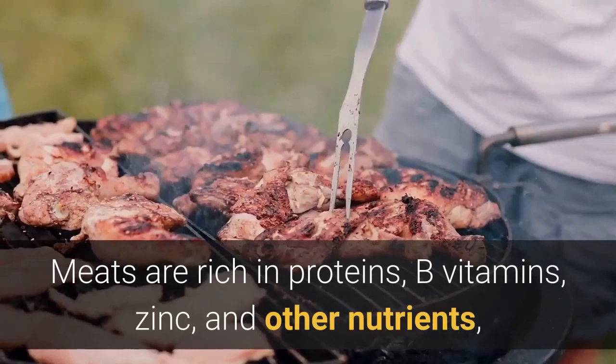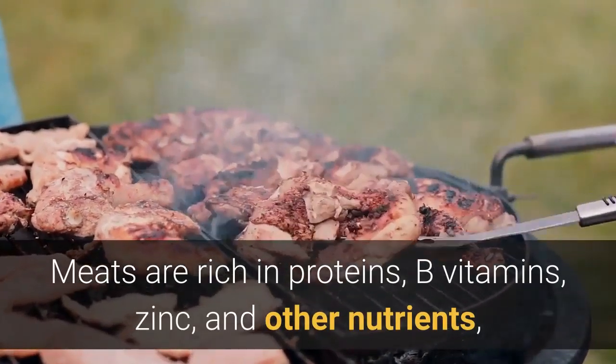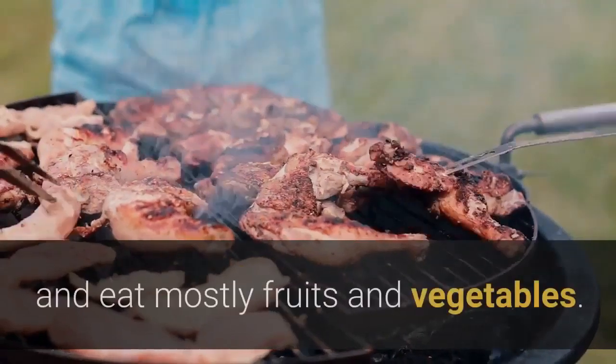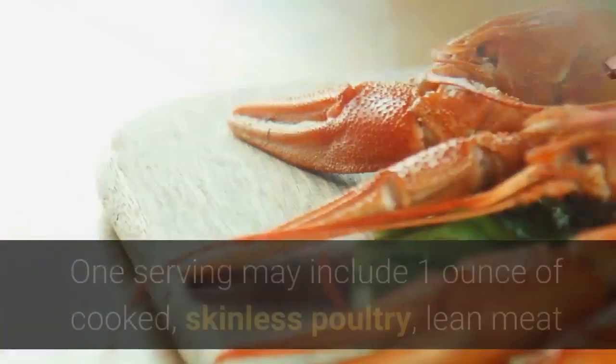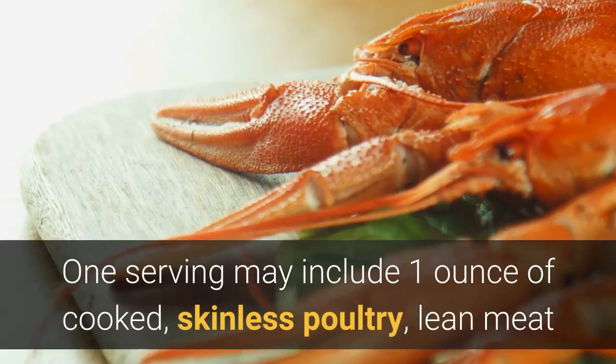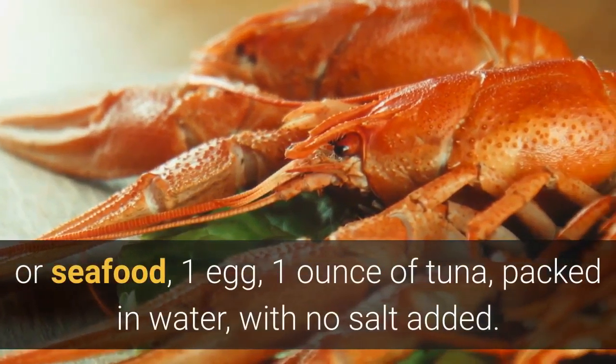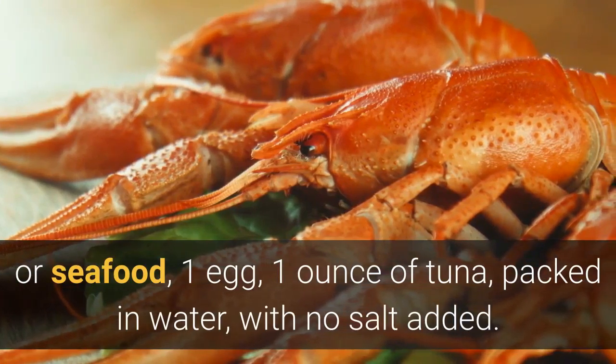Up to 6 1-ounce servings of fish, poultry, or lean meat. Meats are rich in proteins, B vitamins, zinc, and other nutrients, but DASH dieters should limit their meat consumption and eat mostly fruits and vegetables. One serving may include 1 ounce of cooked, skinless poultry, lean meat or seafood, 1 egg, 1 ounce of tuna, packed in water, with no salt added.